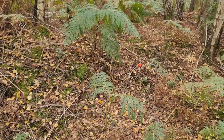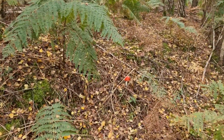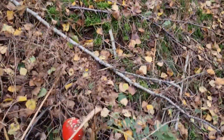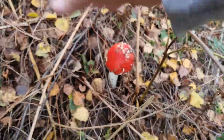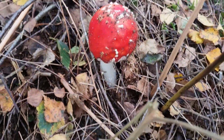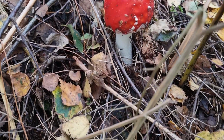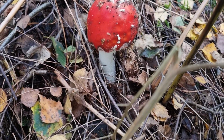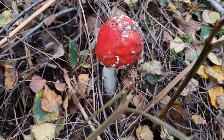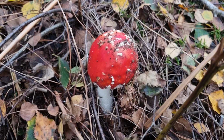Well, I'm sure you can all see what I can see. How nice and bright is that? What a lovely welcoming sight when you're out looking for Fly Agarics to photograph and you come across a nice fresh one like that. A little bit dirty, soil on him where he's come up, but there you go. First nice Fly Agaric, a young one, first one at the Warren for me this year.